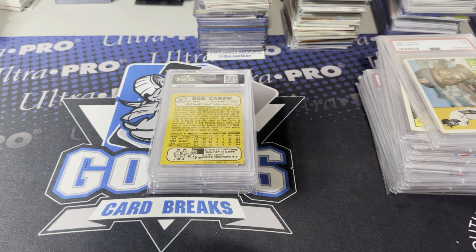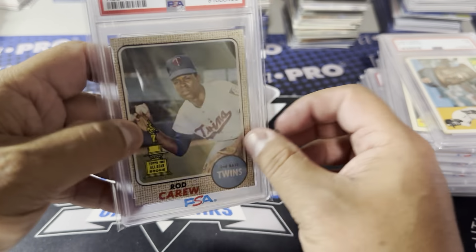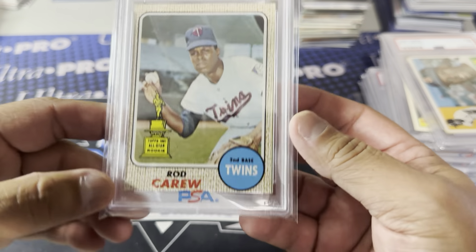The Rod Carew, I believe, is second year. When I talk about finding $1, $2, $3 cards in these vintage boxes, I'm not finding 1960s Hall of Fame rookie cards in there for a dollar. But there's nothing wrong with second, third year cards of these guys. So this is, yeah, the 1968 is the second year. So second year Rod Carew in a three, no, PSA three.